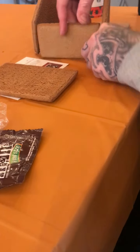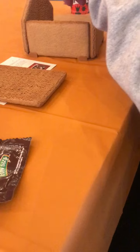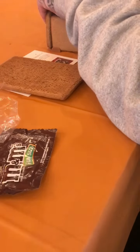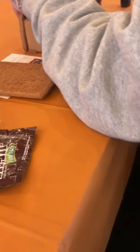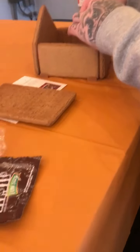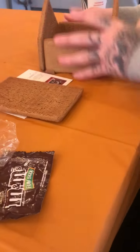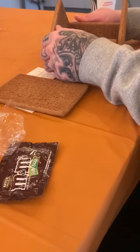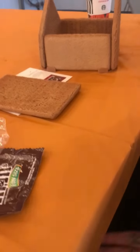Oh, that's the roof. So, Ethan, are you going to help Matt at all? Well, I am with the icing. No, he's not going. I am with the icing, Mel. He can't put that together. He's vlogging. He's gotta wait. What are we supposed to do with these cookies? Well, when the house is done, I'll put the icing right there on the top of the roof.